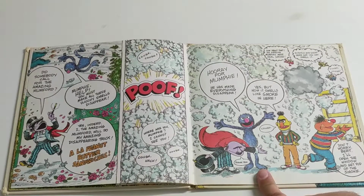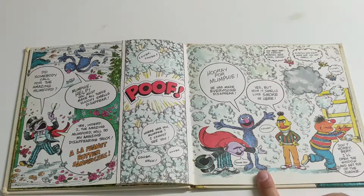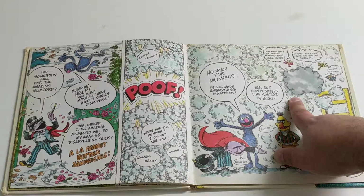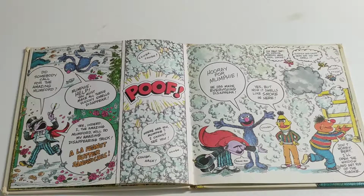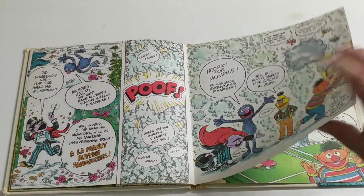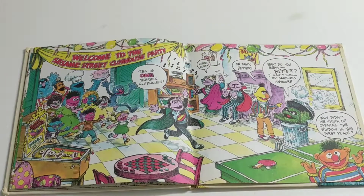The amazing Mumford shows up, and through a magical trick makes everything disappear, except of course for the smell of smoke from his magic trick. But Ernie opens a window to get rid of that. And now at this point everyone can celebrate.